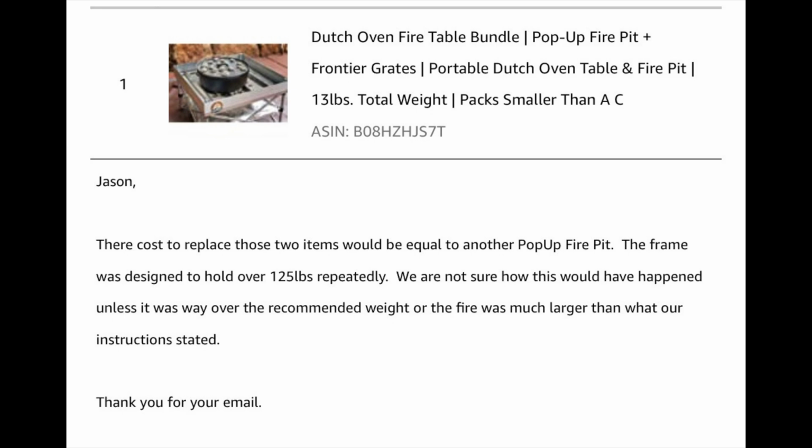Jason, the cost to replace those 2 items would be equal to another pop-up fire pit. The frame was designed to hold over 125 pounds repeatedly. We are not sure how this would have happened unless it was way over the recommended weight or the fire was much larger than what our instructions stated.